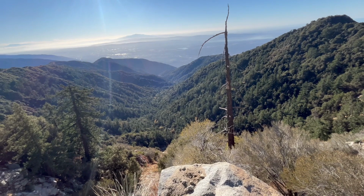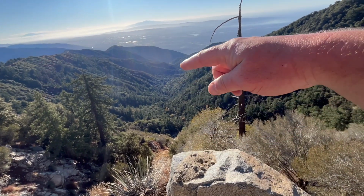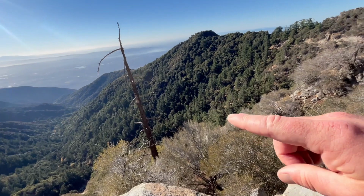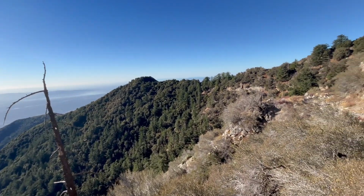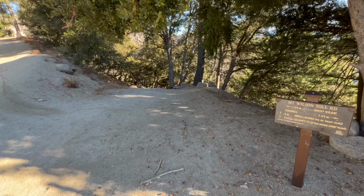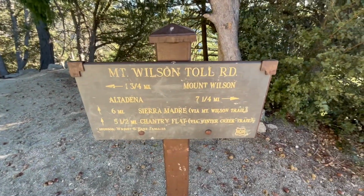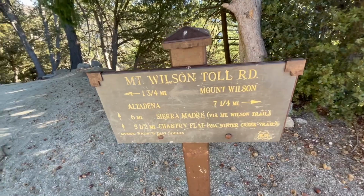I haven't filmed for a bit, but on this part of the trail, you get some really nice views of these canyons and the pine trees, you know, up here. We're starting to get into the pine forests more. So, yeah, gorgeous area. This is the route that comes up from Sierra Madre. And there's a nice little sign here, you know, very helpful.